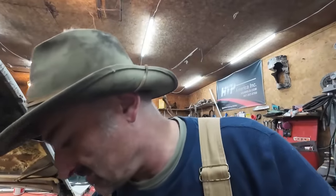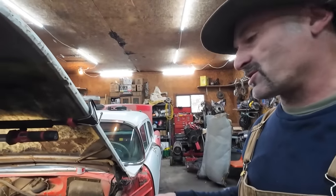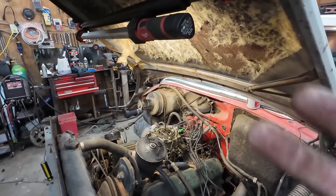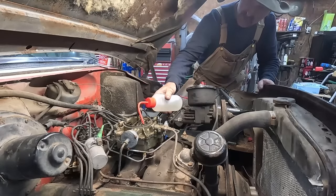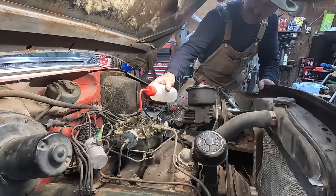All right, last night we shot her with some oil. Hopefully it soaked and did something. We'll see. We got the charger on there. We're going to hit her with a little bit of fuel and with any luck, this thing's going to fire up. I'm hugely optimistic here, but hey, it could happen. Get a little charge on there. Let's fill some floats.